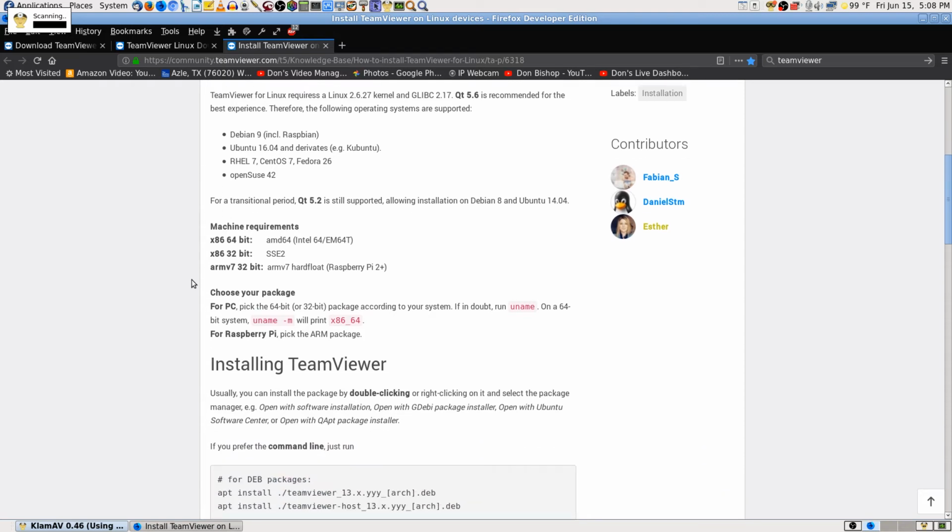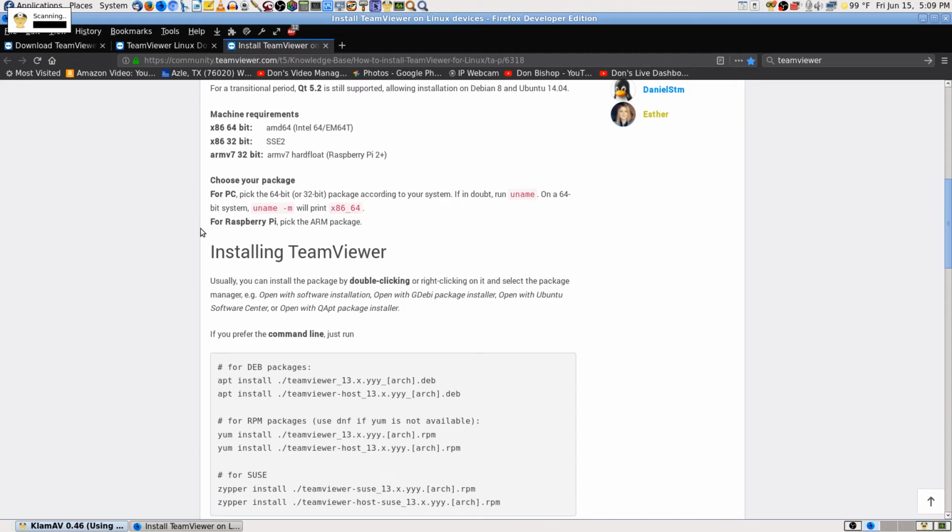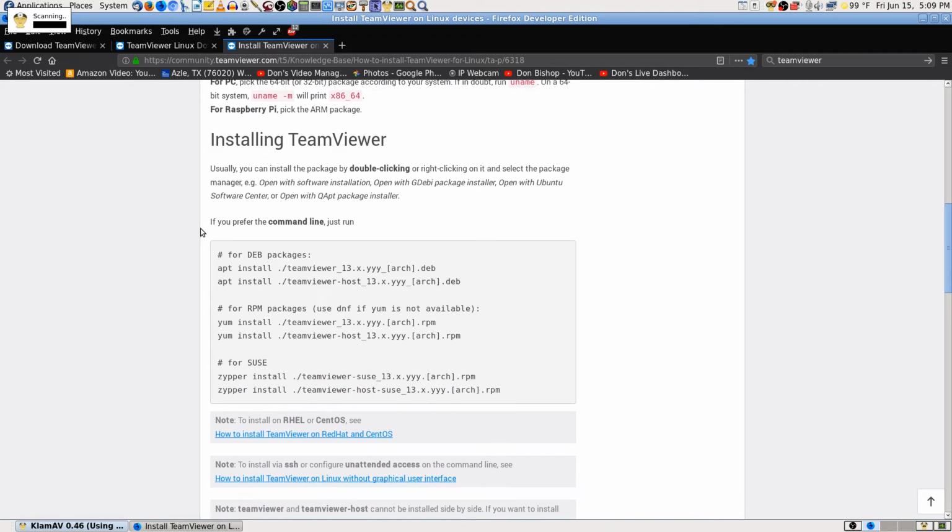This is all for Linux. That's kind of cool. They have it laid out really nice. You don't have to sift through all the Windows stuff if you want Linux. Choose the package you want. Install TeamViewer. By double clicking on it.